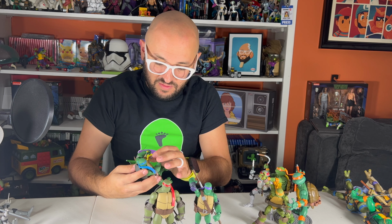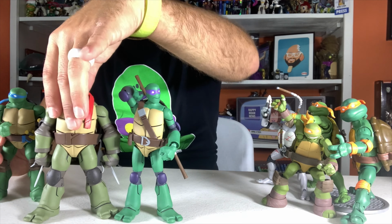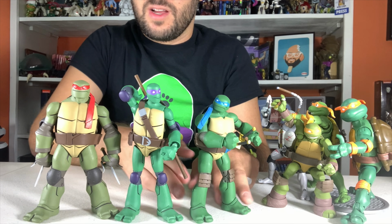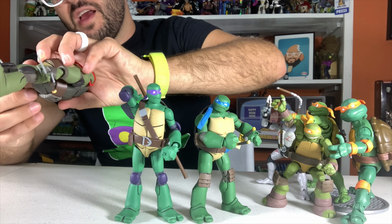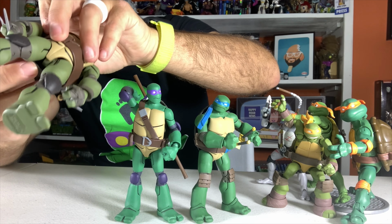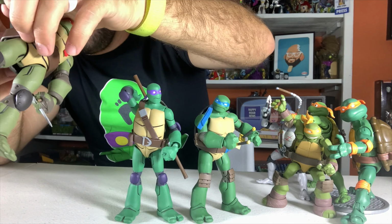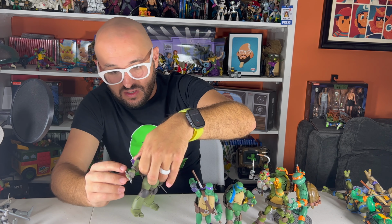But these definitely come with different hands. So he's pretty short, huh? Yeah, I like that they're all different sizes. I think that's a great touch. They're not all just generic. Raphael, I haven't seen this before, but he actually has holes in his hands, so you can put the sai through. I love that. I love that a lot. It's just a nice little detail.